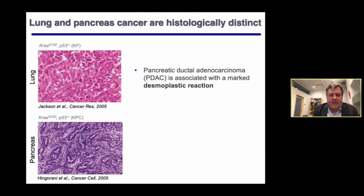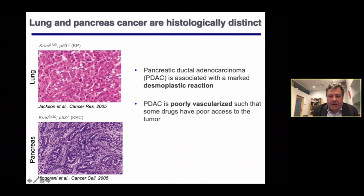Okay, so that suggests there's something different between lung and pancreas. In fact, it wasn't the genetics, because the mouse models we used both had Kras activation and P53 mutations, suggesting there's something about the environment. Many of you may know that pancreas cancer is a very distinctive type of cancer in that it arises in the context of this dramatic desmoplastic reaction. And this has been considered to make pancreas ductal adenocarcinoma, or PDAC, poorly vascularized, limiting access to the tumor by certain drugs. And it also creates an immunosuppressive tumor microenvironment.